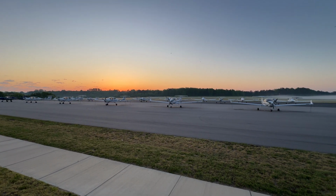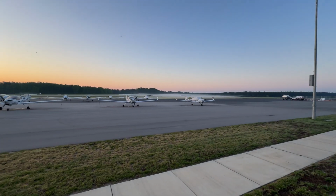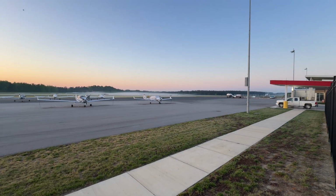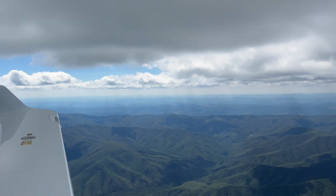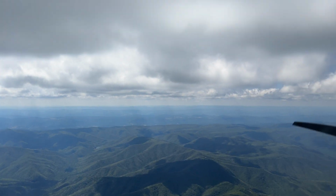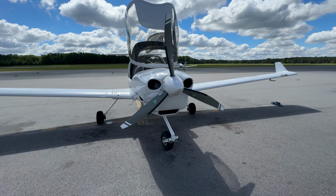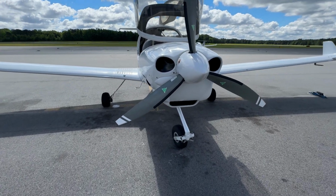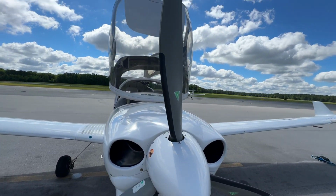This is where you're going to sit down with a DPE usually, or a designated practical examiner. Things you'll be tested on here is weather interpretations, so how to read a METAR, a TAF, and making a go or no-go decision. You'll also be asked about airspaces and regulations, so you're going to want to know your VFR weather minimums and all of your sectional chart symbols.